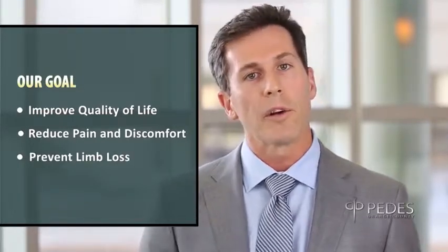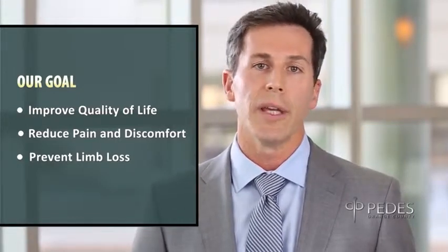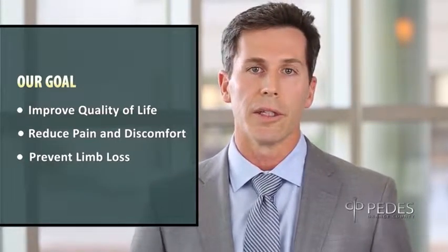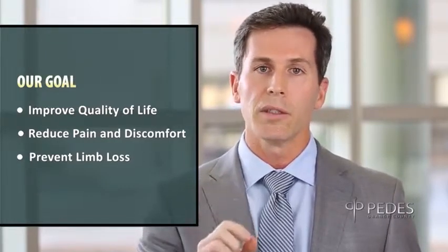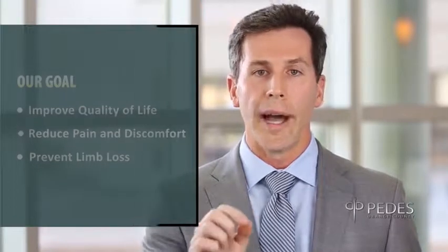Some of our patients, unfortunately, have severe PAD, severe blockages in their arteries. For these patients, we have a very important goal, and that goal is to prevent any limb loss now and in the future. At Pedes Orange County, we're committed to bringing our patients the benefit of the best available diagnostic tools, the best treatment regimen, the best available care, as well as our vast experience treating peripheral arterial disease. We have the skills, the dedication, and the commitment necessary to get all of our patients back on their feet and make sure that they stay there.